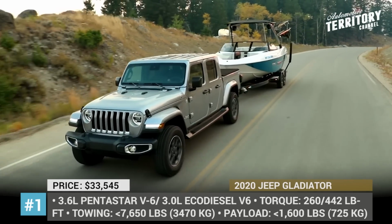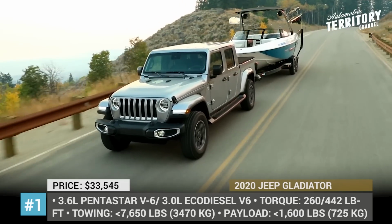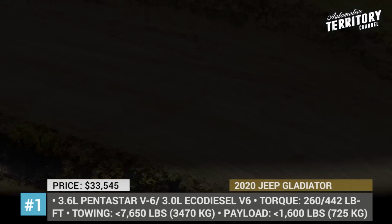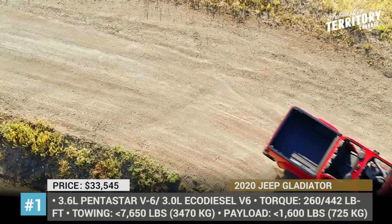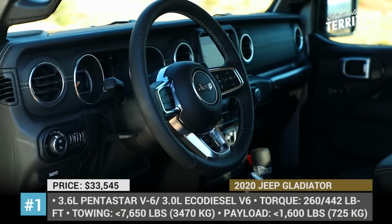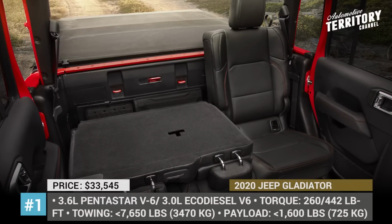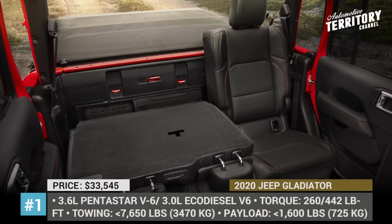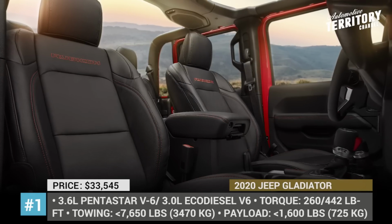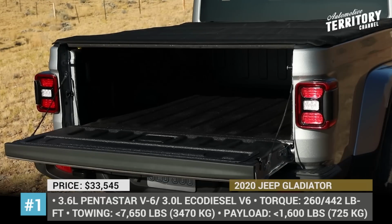The newcomer is based on the fourth generation of the Wrangler SUV and will be a lifestyle-oriented model, seating 5 people. However, its performance characteristics should be highly competitive, represented by the best-in-class towing and payload capabilities, 7,650 pounds and 1,600 pounds respectively. The Gladiator has two 4x4 systems to choose from and is powered by either a 285 horsepower 3.6-liter Pentastar or a 260 horsepower 3.0-liter EcoDiesel V6.